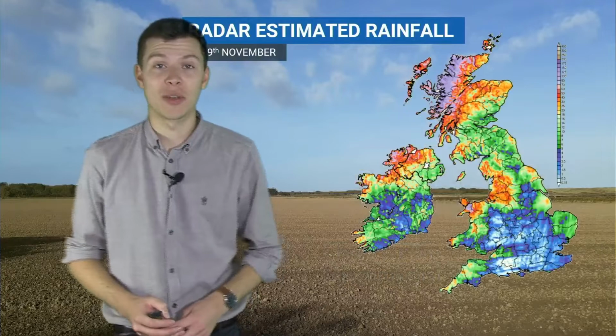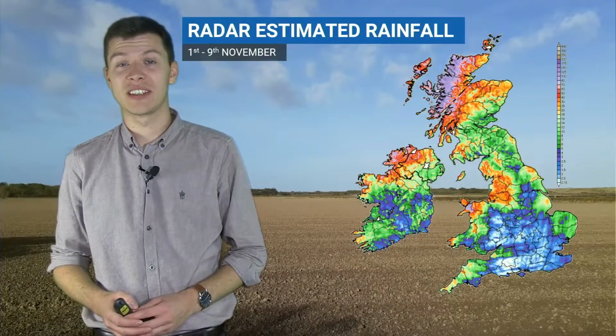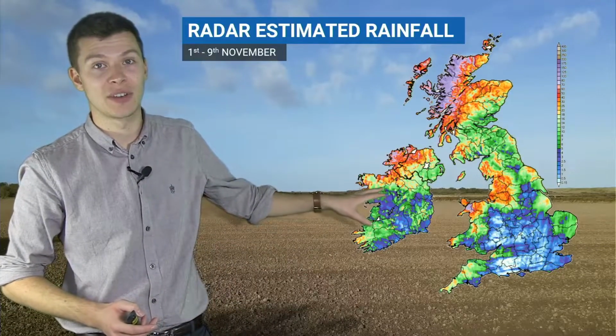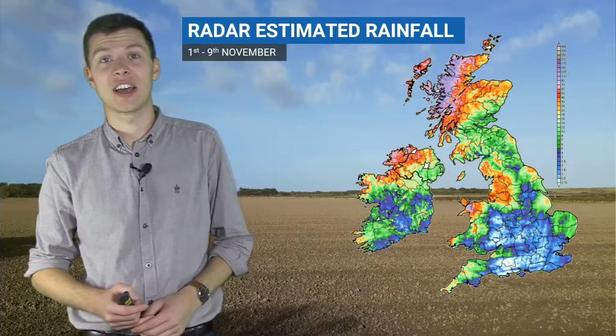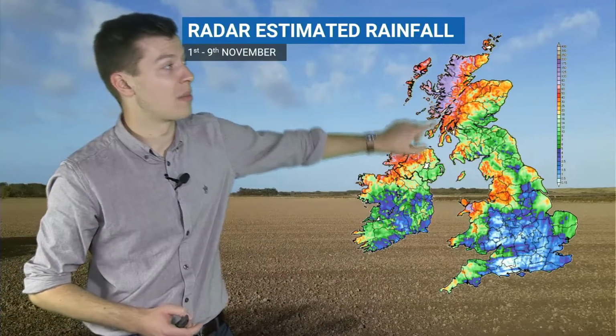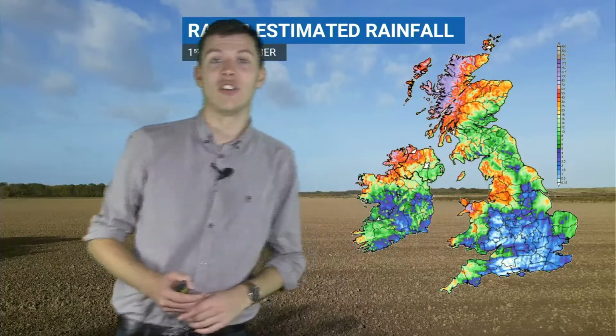First off, we're just going to start with a quick look back at the radar estimated rainfall over the past week to 10 days or so. A lot of the time we've had a northerly flow of air bringing showers into northern and eastern facing coastlines. We have also had some areas of more persistent rain run into northwestern parts and around the Irish Sea, parts of northwest England, North Wales as well.